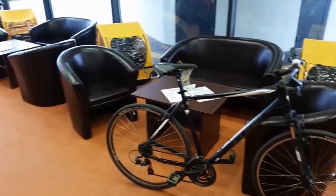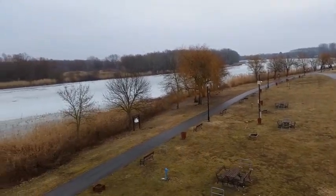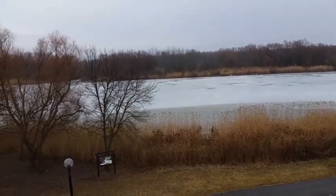We are gonna choose 3 bicycles and go for a ride. Okay, this is the bicycle I'm taking. So our first stop is in this Watchtower. And from here we can see the lake, or is that the lake?